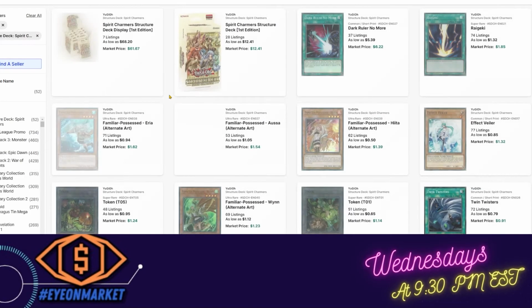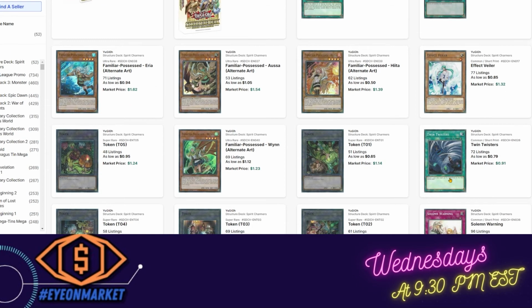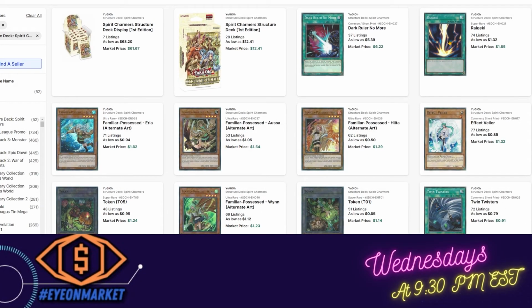Spirit Charmer structure deck, I think, will continue to do well. It's only $12 here. So, I mean, a lot of this other stuff is lower value, but you get stuff like Twisters, Veilers, Warning, Terraforming, Spellbook of Knowledge, like a lot of decent cards, Regeki even. So it's not the worst buy if you can find it at retail price.